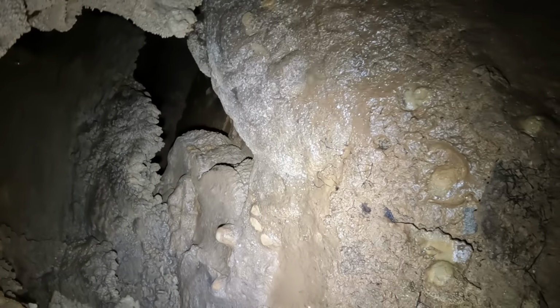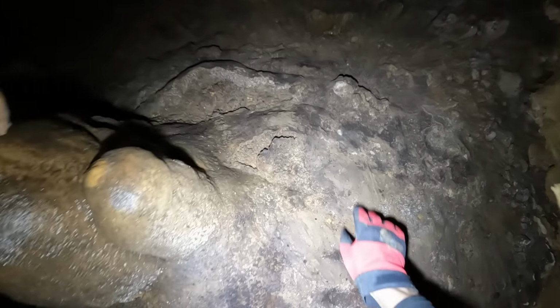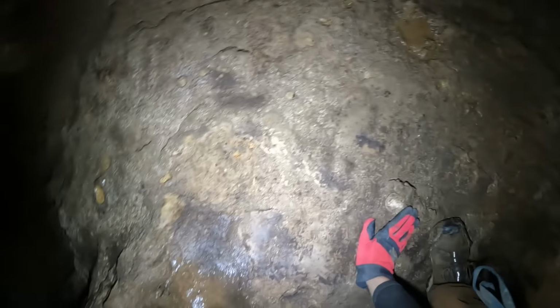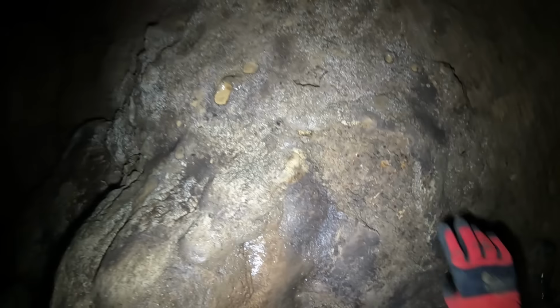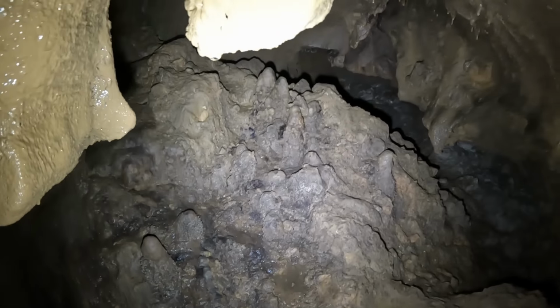Down here, little pool. Dead end. Yeah, cool little formation bubble room. There's some bats in this rimstone, or some bones in this rimstone dam. It's like the coolest grave ever. And I just keep on going over here. Completely dead ends. I was told there's not a whole lot down here, but wow.